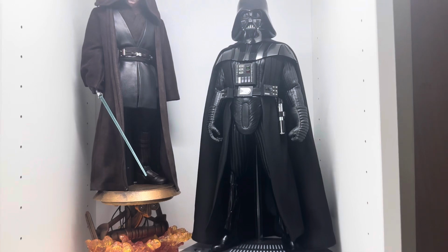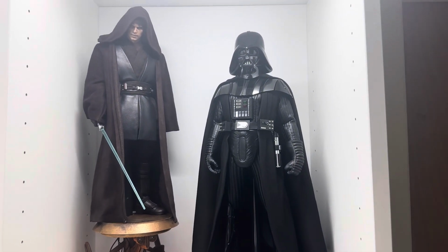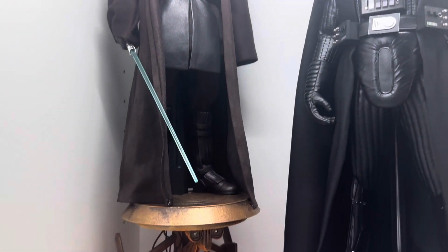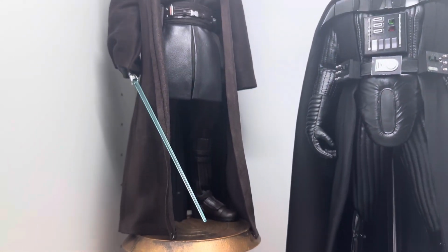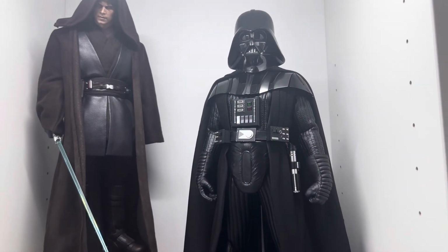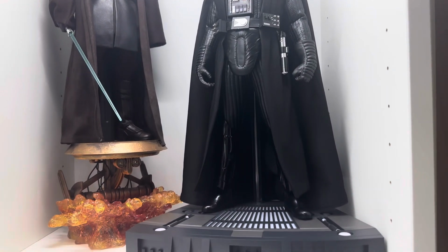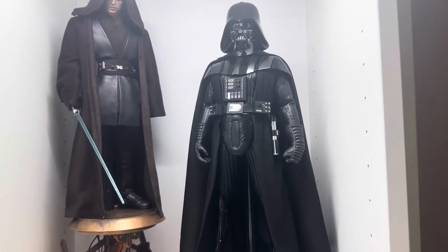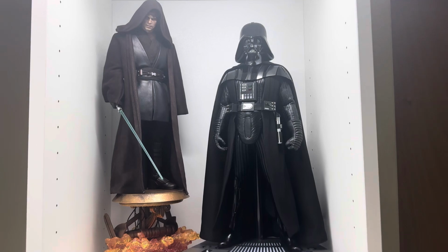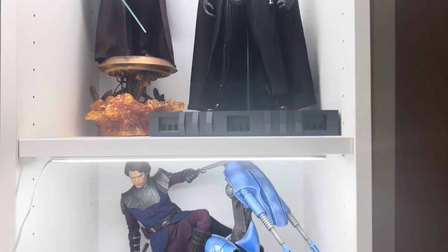I do plan on picking up a second Kenobi Vader, just to have both display options, but we'll see. But Darkseid Anakin is something I will probably not sell, even if they do reissue it. I don't mind even keeping this one, just because Revenge of the Sith is my favorite film of all time. So yeah, this is one of my favorite displays as well. It's such a great display.